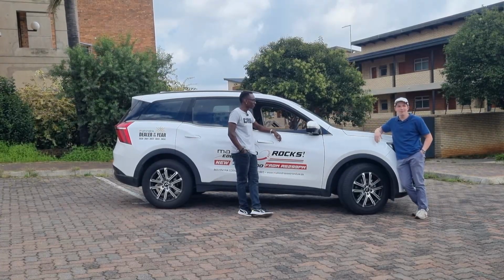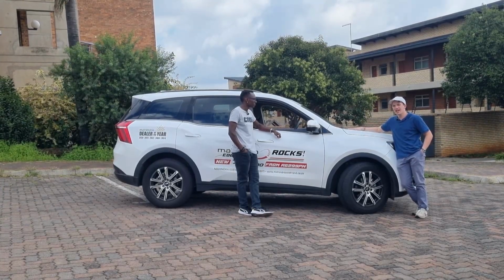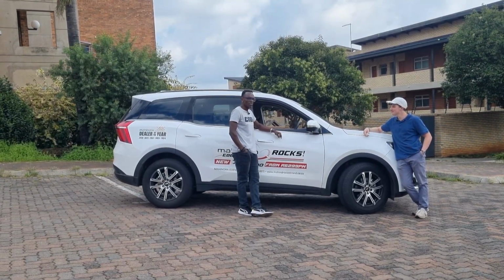It's the more masculine car in my opinion. It definitely is. And what would you give it out of 10? Out of 10, I'd say this specific one, I'd give it an 8 out of 10, only because I don't have many children, if any children, so I am not going to use those back seats. Same thing I would say.